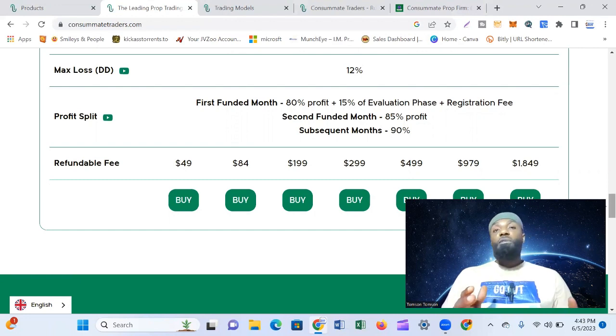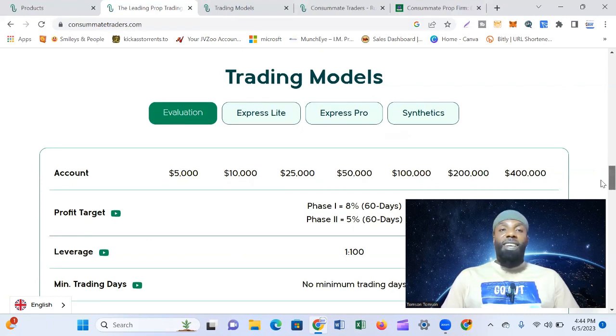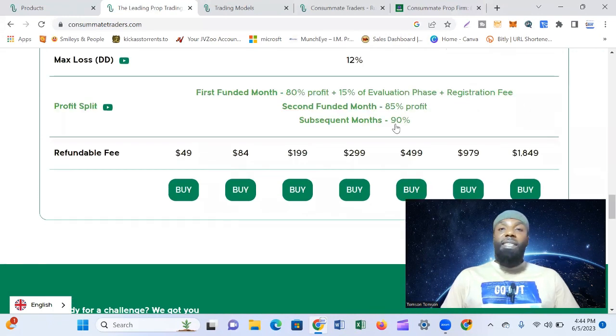So after you must have gone through the first challenge, I'm making more emphasis on the evaluation here now. Okay, the evaluation which has 2 phases, because I know most guys that want to embrace prop firms are guys that don't really have enough funds, most especially beginners. Mid-professional traders are the ones that like to go up. I know even professionals will be watching this video and will actually go for prop firms, but my attention is more on mid-professional traders. So if you can get up to 90% sharing formula with Consummate Traders, okay?